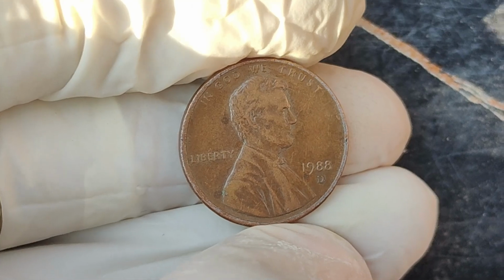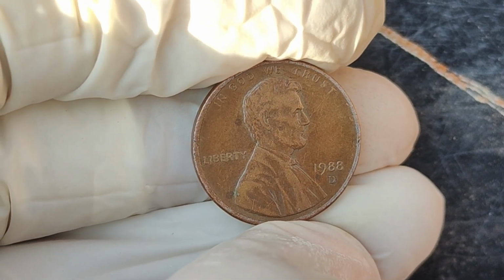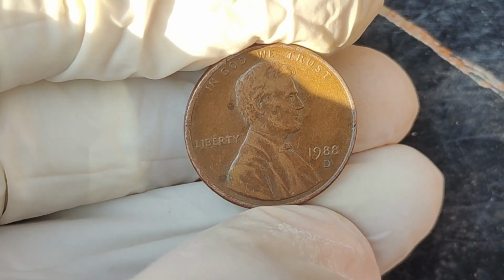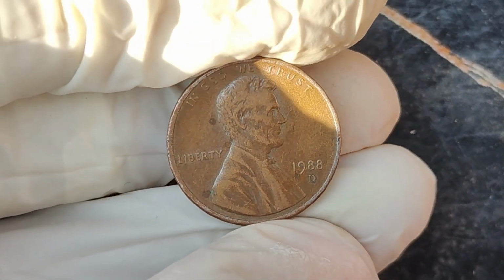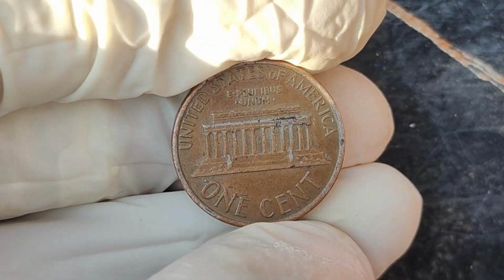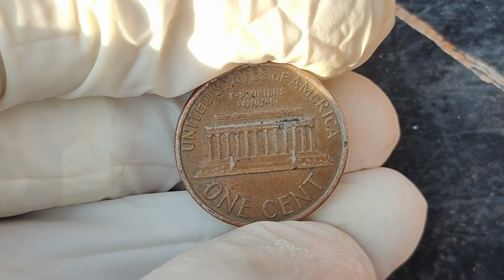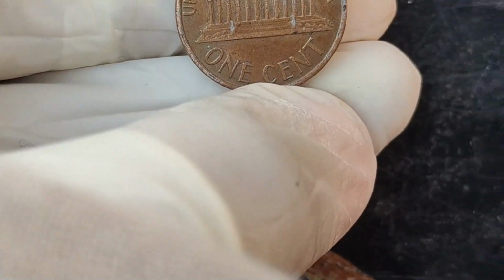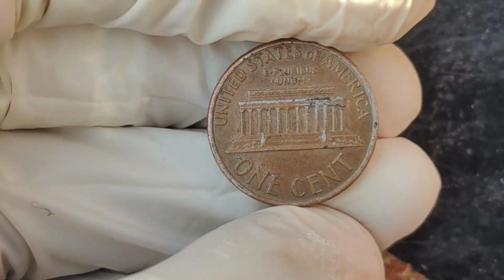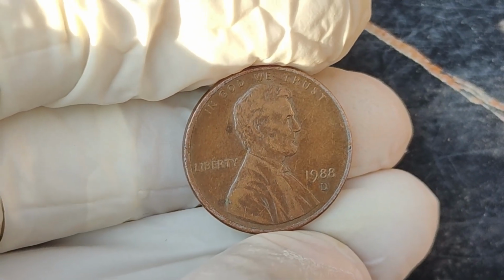Now, before you start thinking, come on, how can a tiny minting error be worth millions? Just remember that collectors will pay insane amounts for rare coins, especially when they're part of a transitional series. The real question is, could you have one of these pennies in your collection? Because if you do, your life could change instantly. Alright, now let's talk about the exact steps to check if you have this $1 million penny.